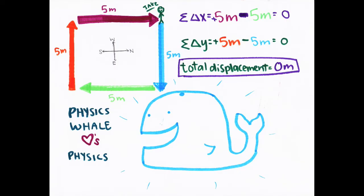For the box drill, Jake marches 5 meters east, 5 meters south, 5 meters west, and 5 meters north. When finding and combining the delta x and delta y, the total displacement is 0 meters.